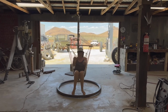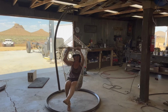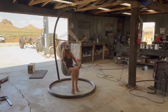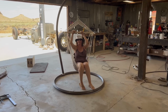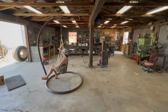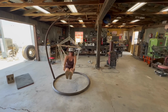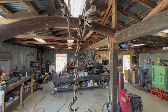Hold on. I like it. I think it's a good length. That's what I was worried about, your feet to the ground, the orientation. Yeah, I want my feet to the ground because it's a little small. You know what I'm saying? So I kind of want my feet on the ground. Yeah, plenty of room. I like it. It feels secure. It feels nice. Sweet. Well, that being said, let's commit to that chain placement.